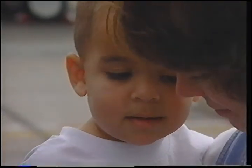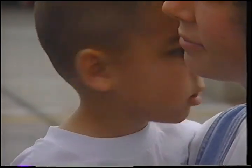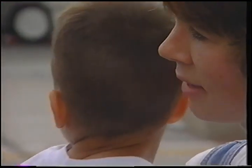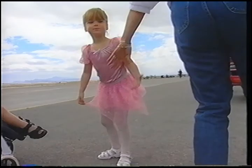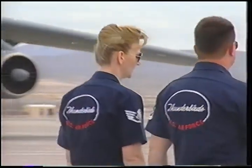To this reunion, Lori Spaltrow brought only 3.5-year-old Dominic. Most weeks, she also brings Dominic's two older sisters. They're part of a crowd of family members outside the Thunderbirds headquarters hangar to welcome their men and women back home. It's great coming home, you know. It's always great being on the road and meeting all the great people there, but it's just as great coming home to my family.